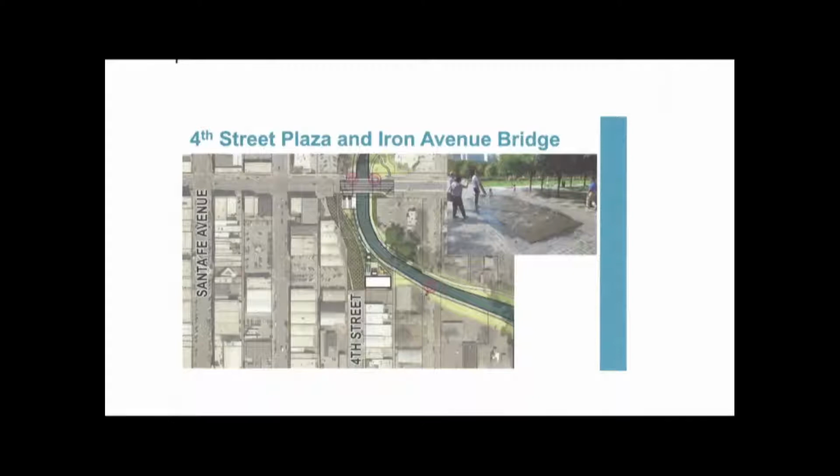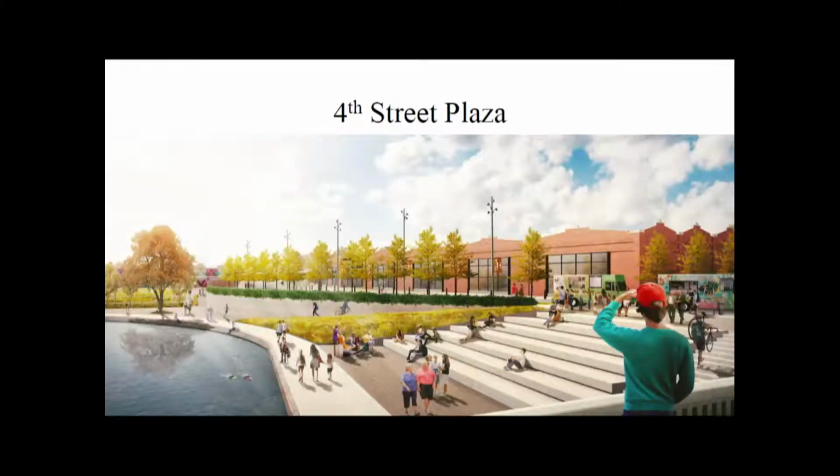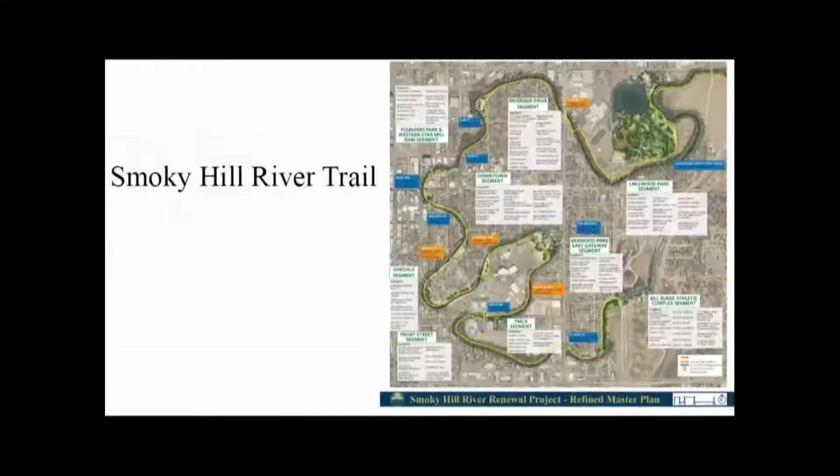The steering committee 100% wanted the most of the city's dollars to go right by downtown. This is a staircase that will be built right next to the bridge. The river will actually be shifted about 6 feet east because it's easier to do that than to actually work with the railroad. So from my experience at KW, I know that's absolutely true. So they just decided to move the river.